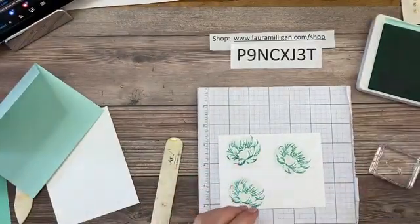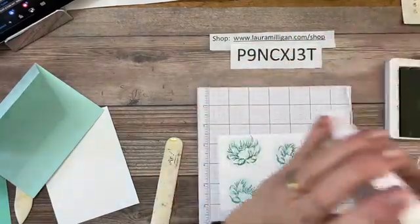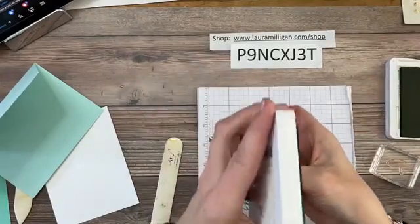So now I'm going to just take my Pear Pizzazz ink and stamp my leaves. I'm going to close up this.